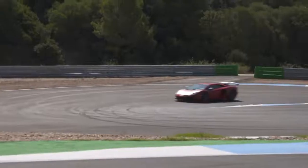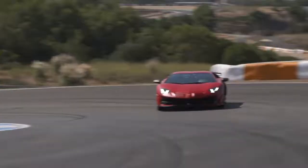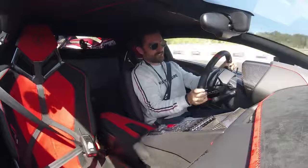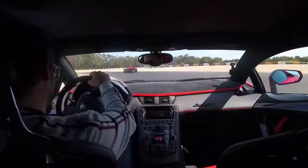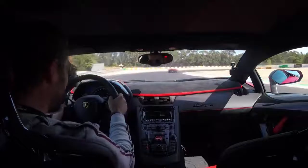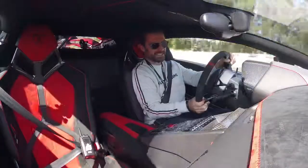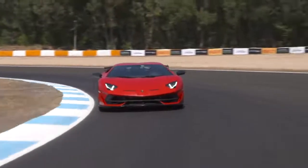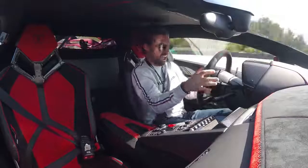First of all, what's it all about? We've got heavily revised engine internal components, revised with a lot of titanium. It's taking this car up 20 horsepower from the standard SV, if you can call an SV standard. We're now up to 760 brake horsepower, and we're up another over 20 pound-feet of torque over the standard SV.